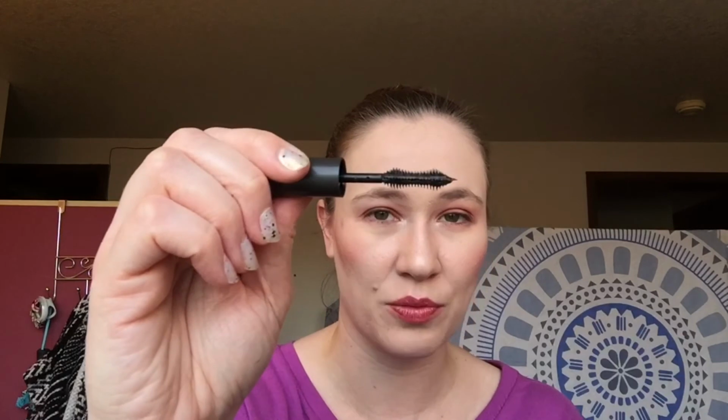This is the Burberry Limited London, the cat lashes. It has a very odd brush. It's one of the rubbery brushes. But again, after a couple hours, I have black underneath my eyes. I don't understand why it's so hard to have a formula that's not going to transfer or flake.